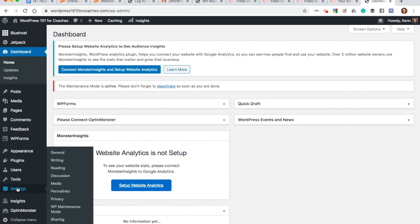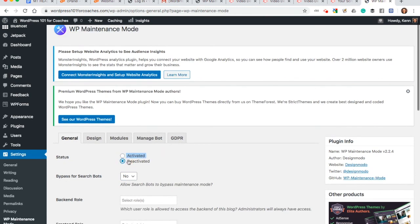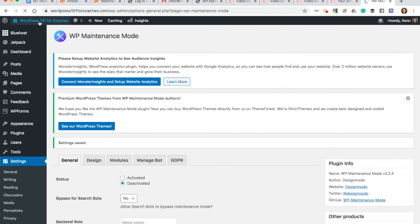If I go down to settings, WP Maintenance Mode, then I could turn maintenance mode back off. Deactivate. Deactivate, save, settings. And now maintenance mode is off and I can see the website whether I'm logged in or not. I can see it.